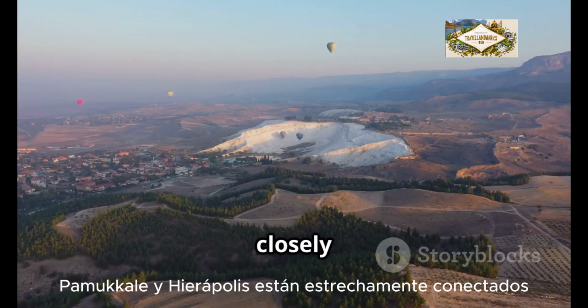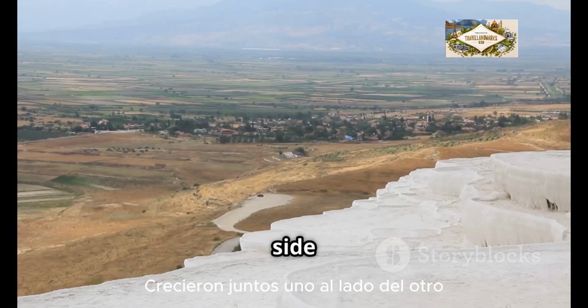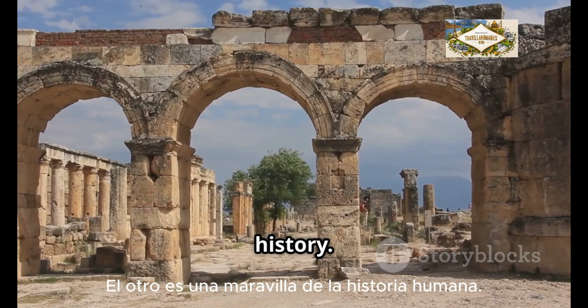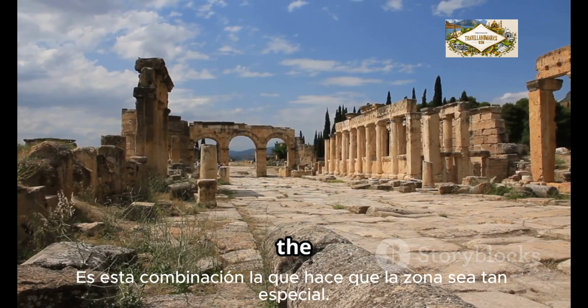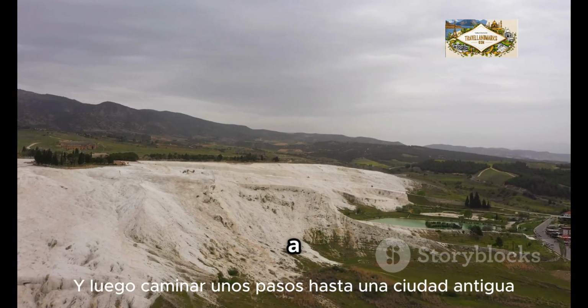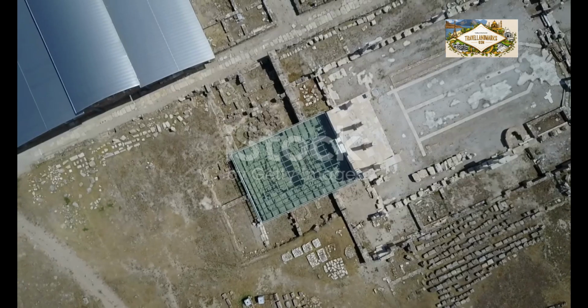Pamukkale and Hierapolis are closely connected. They grew together side by side. One is a wonder of nature, the other is a wonder of human history. It is this combination that makes the area so special. You can enjoy the beautiful white terraces and then walk a few steps to an ancient city.